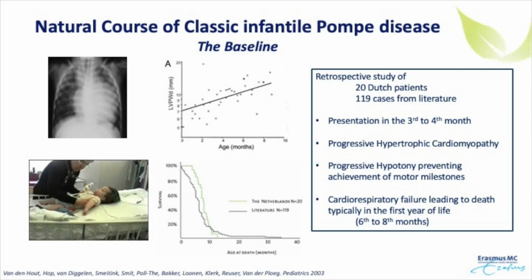Untreated, classic infantile Pompe disease presents within the 3rd to 4th month of life. In the study which we did in 20 Dutch patients and 190 cases from literature, we learned that patients presented with a progressive hypertrophic cardiomyopathy, which you can see in the upper left corner, in the big heart on the thorax. On the right side, you see the progression and the significant increase over time.